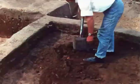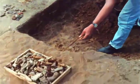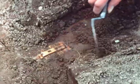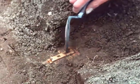The economy of the village is shown by the thousands of food bones, including a high proportion of adult sheep. Wool was obviously important. There were over 100 fine combs in a very good state of preservation.